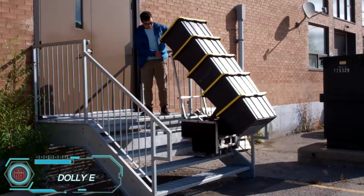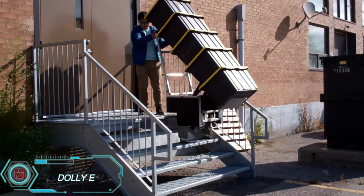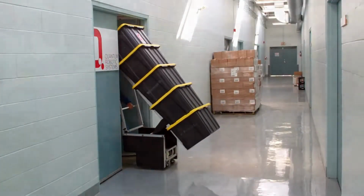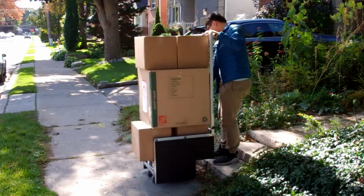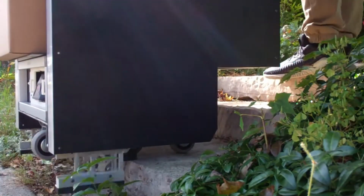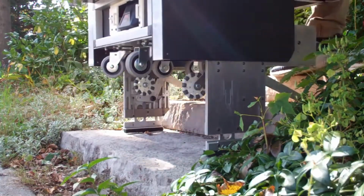Finally, let's talk about Dolly. Earlier, we introduced you to ROSA, the robot with a 55-pound lifting capacity. But for more serious hauling, Quantum Robotic Systems has developed the Dolly E, a powerful solution with a load capacity of 500 pounds. Whether you need to move heavy furniture or bulky items around the house, Dolly E is up to the task. What's most impressive is that Dolly E can climb stairs too.